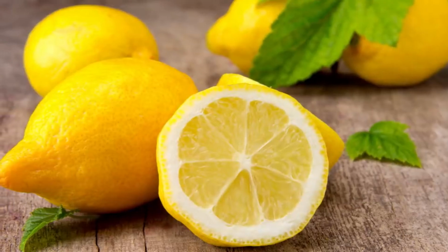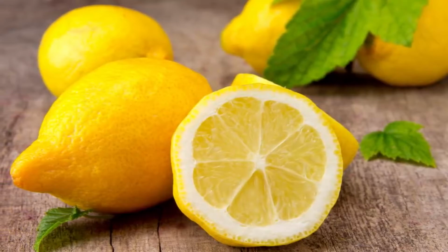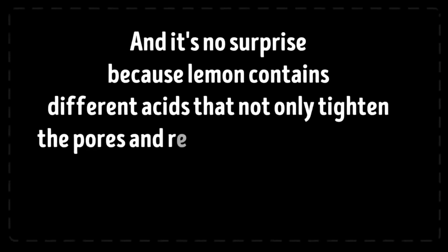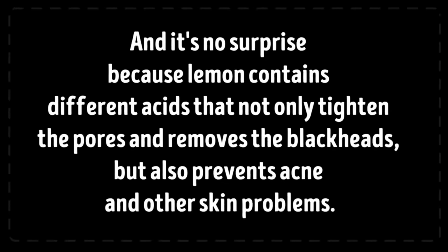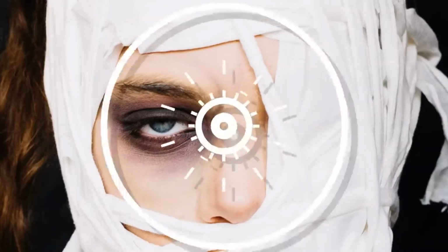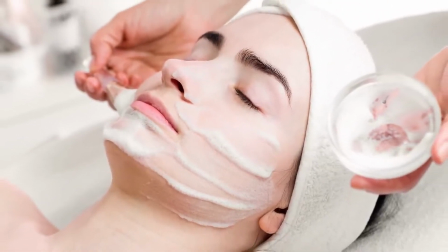Lemon is one of the most effective products against blackheads and is pretty much always a part of different recipes for blackheads-free masks and scrubs. And it's no surprise because lemon contains different acids that not only tighten the pores and remove the blackheads, but also prevent acne and other skin problems. Don't get too crazy and be careful though, because this mask is not for sensitive or dry skin. For those skin types, there are other more gentle ways of removing the blackheads. Let's discuss them right now.